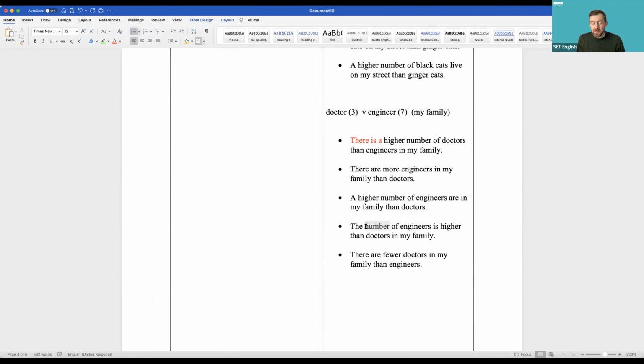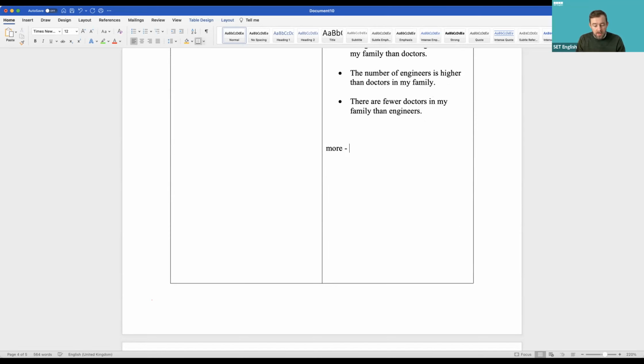When you talk about numbers and amounts, you talk about higher and lower. So it's something that we should look at now. More can be with adjectives, or it can be with countable nouns. Fewer can be with countable nouns. Less can be with uncountable nouns and adjectives. Okay, adjectives and uncountable nouns.